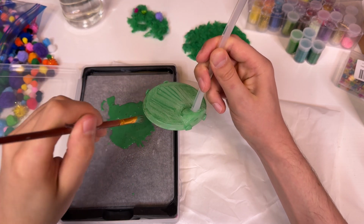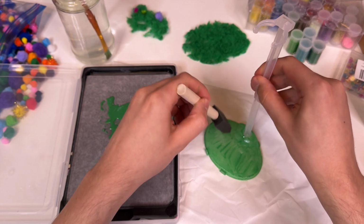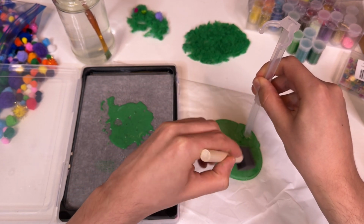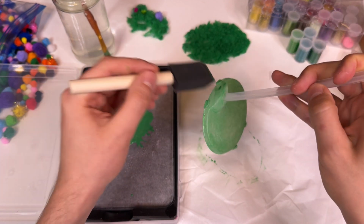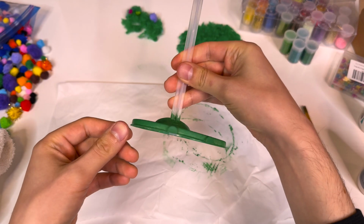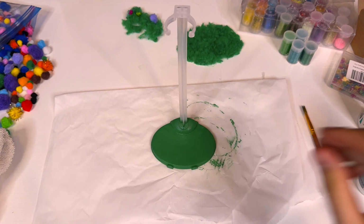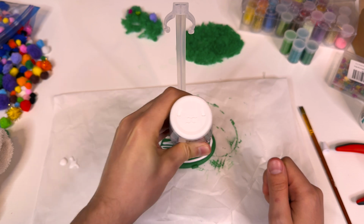So I'm painting the stand now and I'm switching right here to my sponge instead of my brush because it just made more sense. You know, we want a nice texture anyways. So I'm gonna do 3 coats of the green paint using the sponge, and then I'm gonna finally glue on the fake moss with some tacky glue.